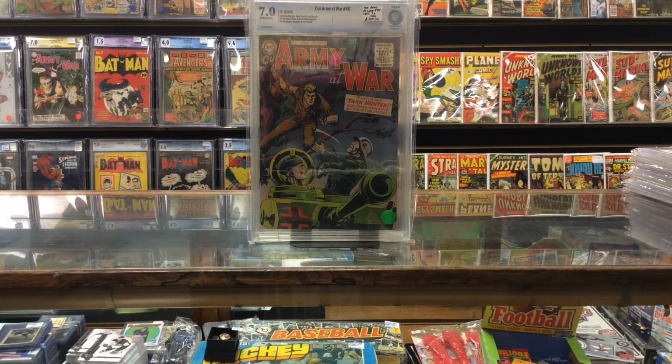This is Our Army at War number 40, asking price $350. The thing about DC War is any 10-cent books in the 7.0 range and up are really, really tough to find, and they go for big bucks. So the Overstreet might list this one for far less than that, but current market value for this kind of thing in 7.0 high grade, they sell for around $350.